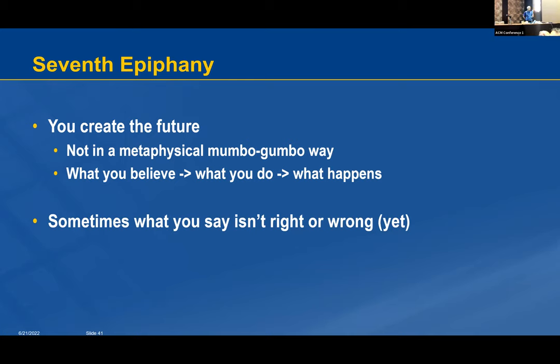But the thing that I really learned from Rambus, which blew my mind, was that you really do create the future. Now, I know people have said this, but it always seemed to be in a mumbo jumbo way. I'm an engineer, I build stuff. What do you mean, I'm creating the future? But what you believe actually does change what happens. Sometimes what you say isn't right or wrong. Like we were saying to people that this technology is the best thing since sliced bread. Well, if enough people believed it, it was going to be true. But if nobody took it, it was not true.